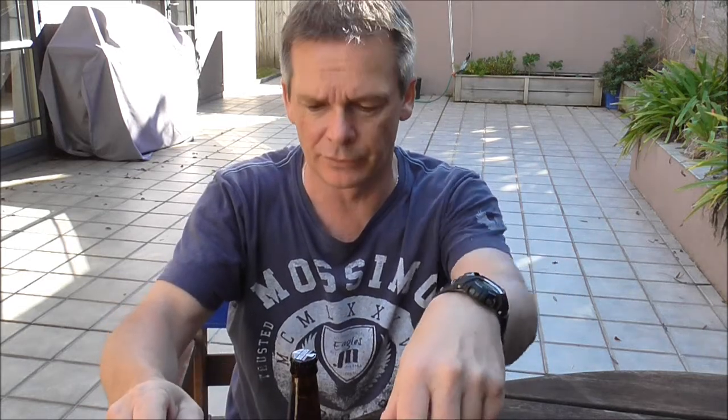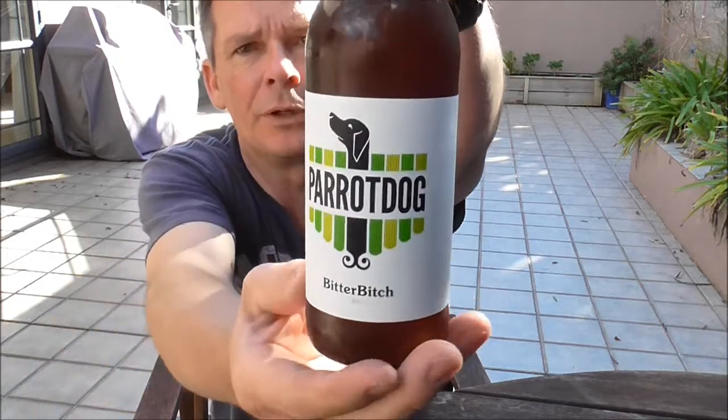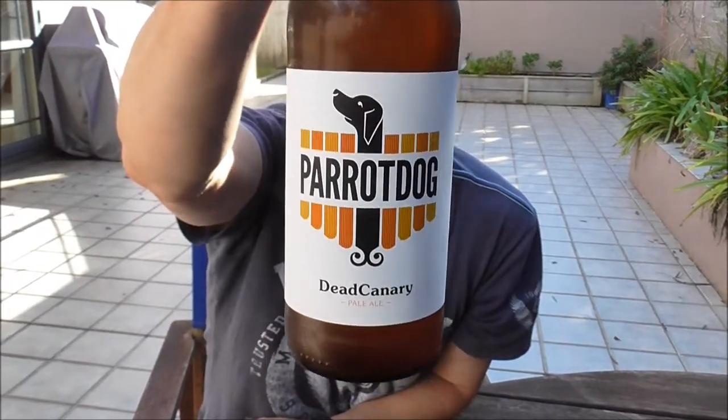I just thought I'd show you some beers that I recently picked up from a brewery based in Wellington, New Zealand. They're all from the ParrotDog brewery. I've got three beers. The first one is Bitter Bitch, which is an IPA. The next one is Bloodhound, which is a red ale. And then lastly I've got Dead Canary, which is a pale ale.